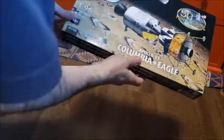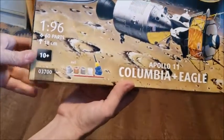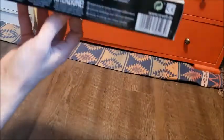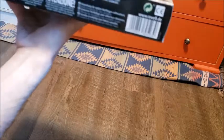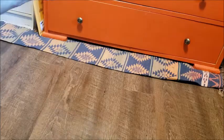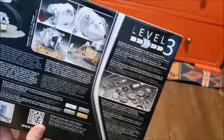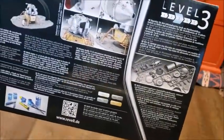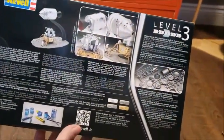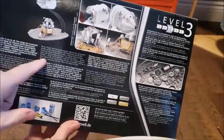Okay, so the next kit is the 50th anniversary Columbia and Eagle. Oh, look, there you go. You get some paint included and glue. That's good. 2019, Revell, Germany. Oh, look at the back of the box. Oh my, okay, level 3, so it's right in the middle of the scale. Good. And you can see the whole back and everything. That's great. There's the English words right in gray.